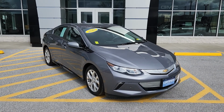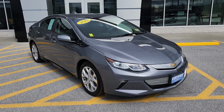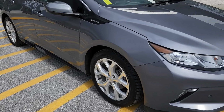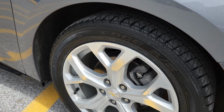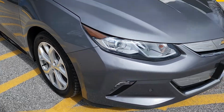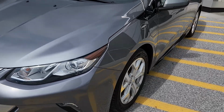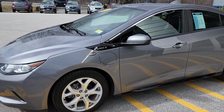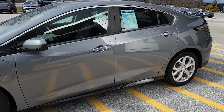Really, really nicely equipped. So I just want to give you a little bit of a tour all the way around this car. This is a certified vehicle. I'll get to that in a minute here. Brand new tires on here, so we have brand new rubber. One less thing to worry about. You're going to see this car was exceptionally well cared for. Excellent condition all the way around. Tires obviously brand new. Wheels look great. I don't like to use the word perfect because nothing's perfect, but this is about as close to it as you're going to get. Very, very low mileage, which I'll show you in just a minute.